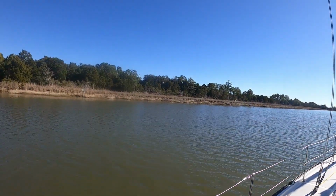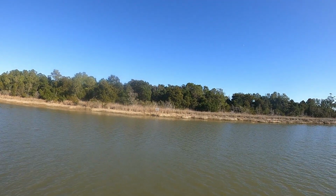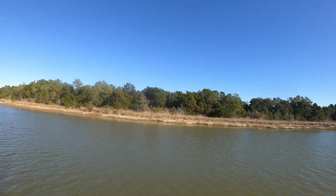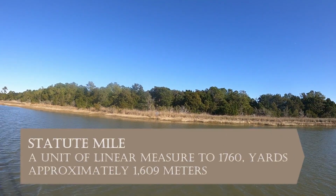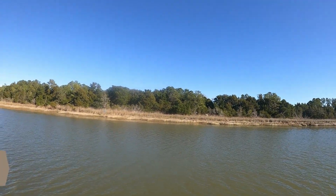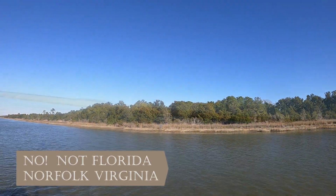The ICW is marked with mile markers all the way, and this is mile marker 415. So we're 415 statute miles, I think these are, not nautical miles, away from the start, which is down in Florida somewhere. So yeah, the ICW is all measured in miles.